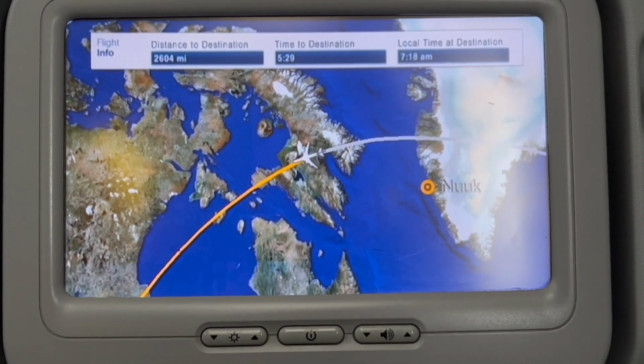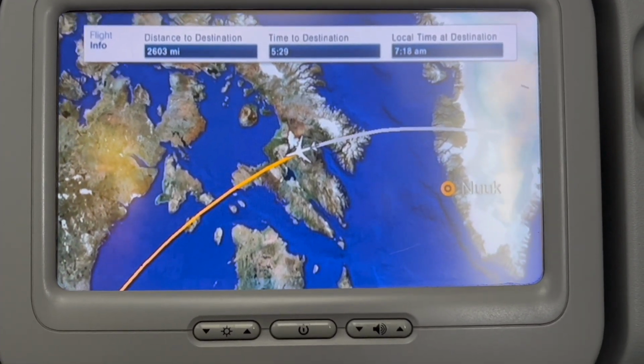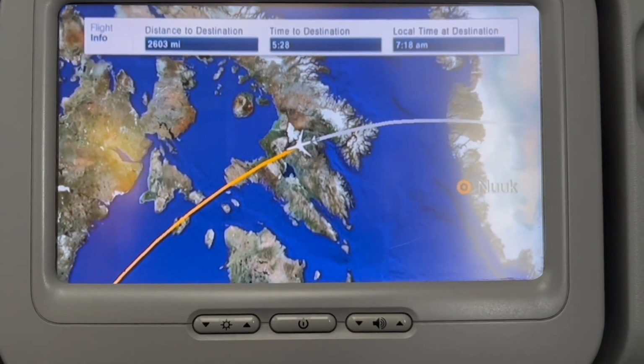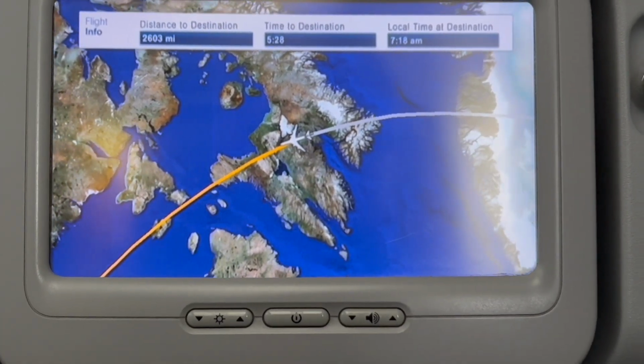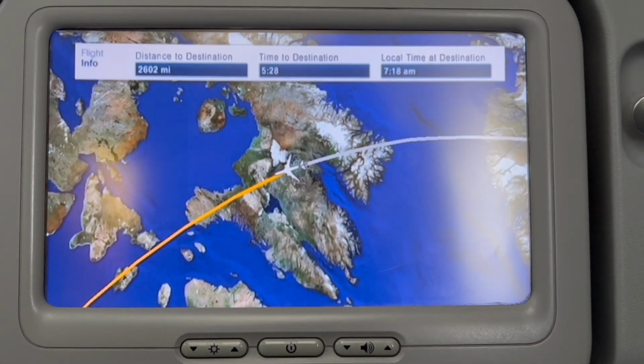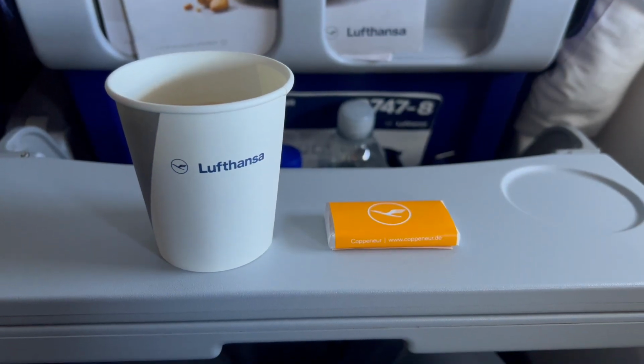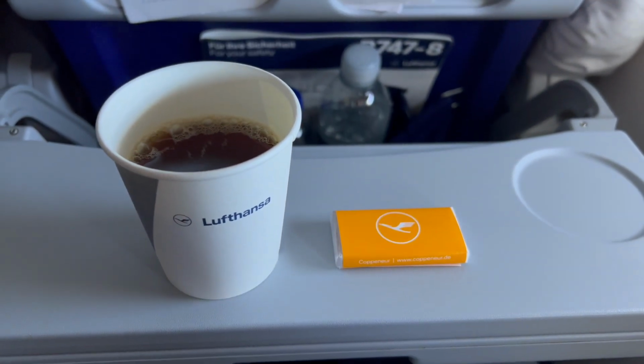About an hour or so after Greenland, we were then finally in Canada's Northwestern Passages as we were making our way about halfway through our flight to Los Angeles. And eventually Lufthansa came around with a little beverage and chocolate service halfway through the flight. I opted for a glass of tea, and they also gave me this nice chocolate.